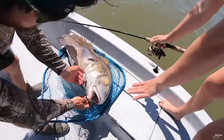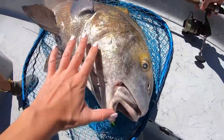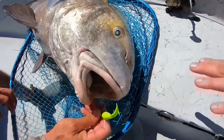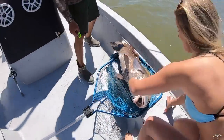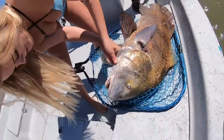Don't let him. Holy crap. Oh, sorry. But look at my hand. Look at the colors on it. And I have huge hands. Literally I'm shaking right now. There you go. Wait, I've actually never seen one this big. Are you gonna be able to lift this? I've caught one way bigger than this.